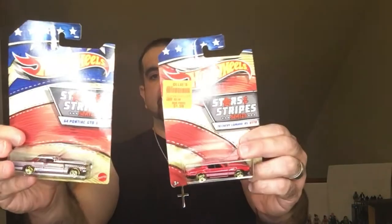Today we're gonna take a look at these Hot Wheels Stars and Stripes series, 1 through 10. So I grabbed them all. Some from Dollar Tree, some from Ollie's. So I got the whole collection. So let's open them up, check them out.